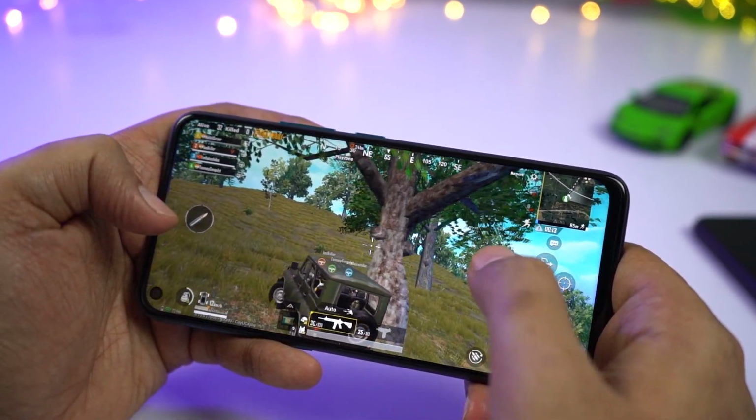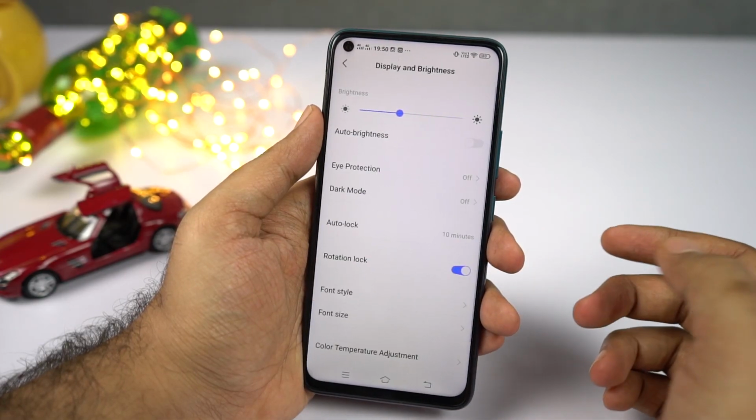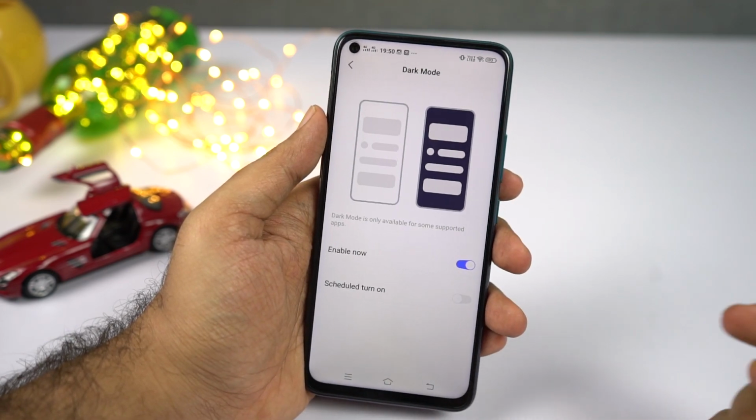But after the latest update, all these features are working. On the whole, software experience has been pretty good. There are no issues, there are no stutters or any kind of lag. Everything is very well optimized.